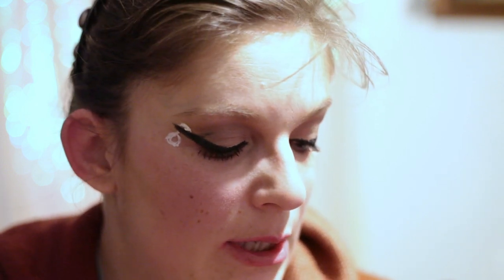Build up the bauble colour till you're happy with it. If you've got a bigger winged eyeliner, you can put more on, or if you draw smaller, thinner, neater lines than me, you can put a couple of baubles on there.